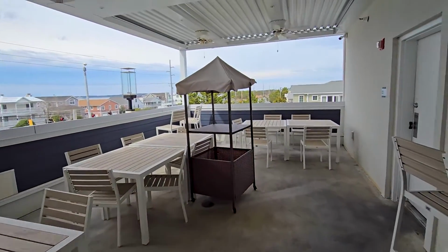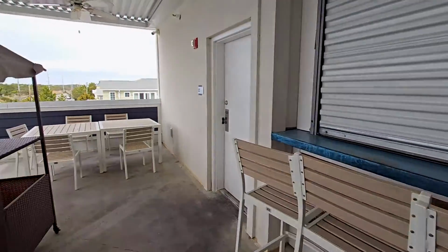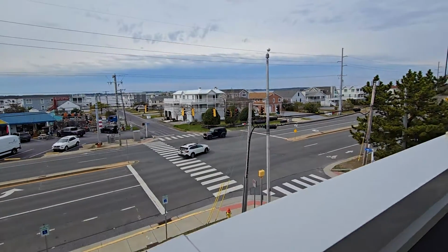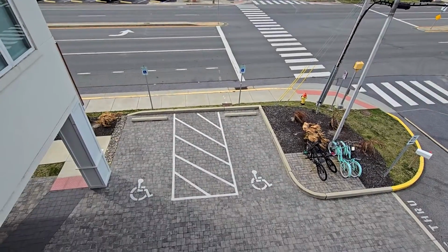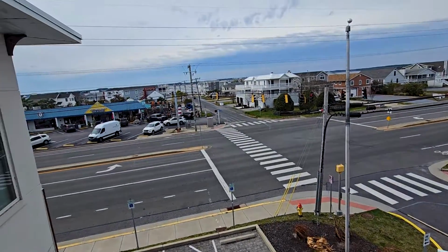And more of the seating area out here, and they got ceiling fans. And there's that bar again. It's a nice wraparound bar there. And here's a look from the seating areas over here. That's a good view of the bay. Right down below is where you come in and check in. There's the bicycles there. I feel like there's a pottery place right across the street.